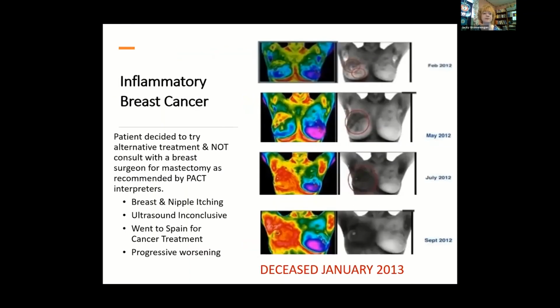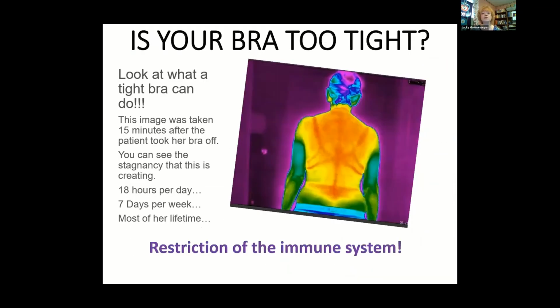Here we have an image of inflammatory breast cancer. This patient decided to try alternative treatment and not consult with a breast surgeon for mastectomy as recommended by our doctors. She started out with breast and nipple itching. The ultrasound was inconclusive. She went to Spain for cancer treatment, and it continued to get worse, and she passed away, unfortunately.